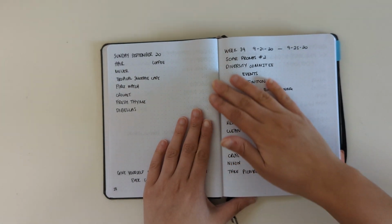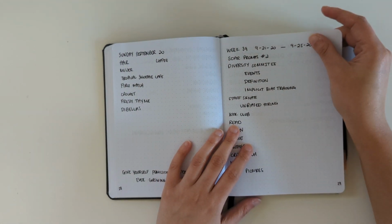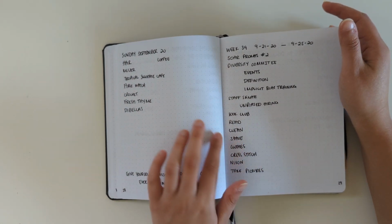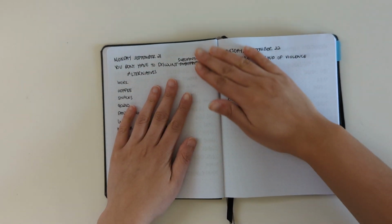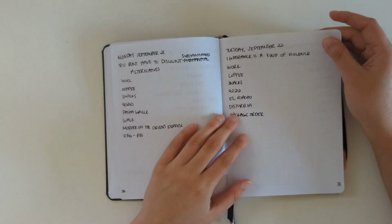I was in a thing for work where I had these prompts and assignments to do. So I think that's why you'll see some of the weeklies here, because I was making sure I would get that stuff done because it was outside of work but was for work, if that makes sense.